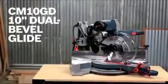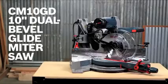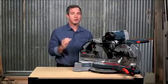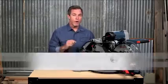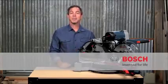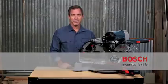The Bosch CM10GD 10-inch dual bevel glide miter saw. You really have to try this thing to believe how smooth it is. For more information on this tool, reference this page and be sure to check out the complete line of Bosch miter saws.